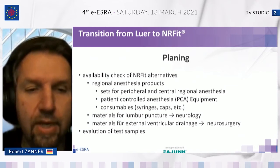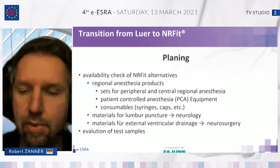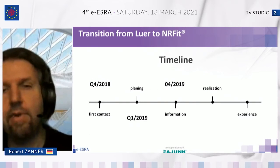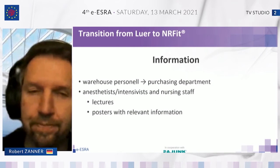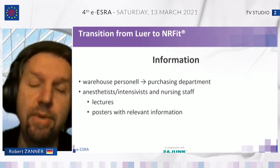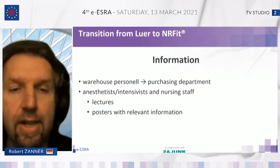So after that, we got some test samples, evaluated them, looked at how the handling was. Everything was a little bit different, but not too much, so everything was fine. And then we were ready to go. We started our information campaign. This means the warehouse personnel was informed through our purchasing department that there will be a change. When and how in detail, I will tell you later.